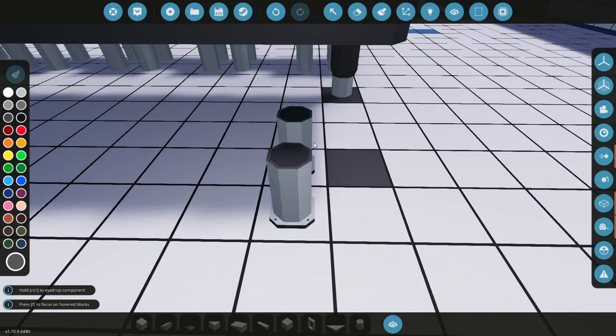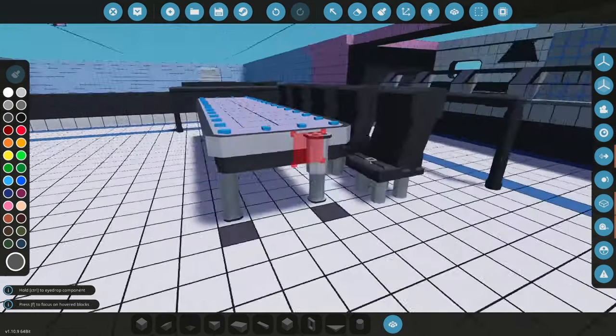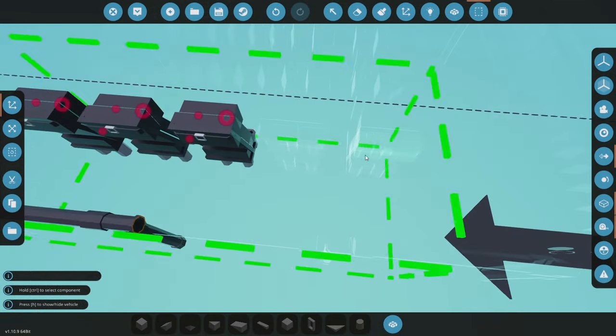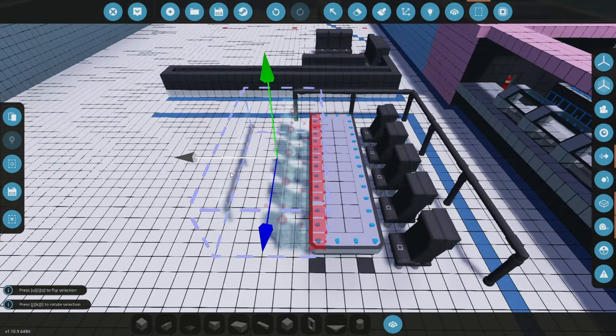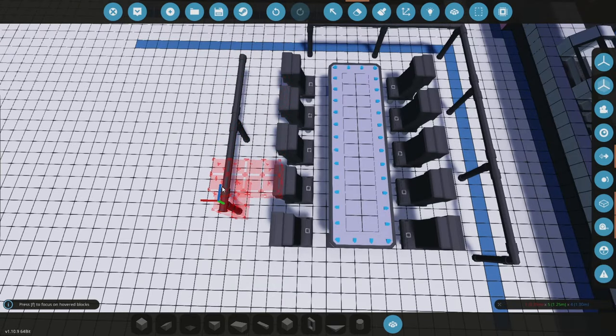And I'm also thinking maybe the table should get a bit longer, but it's one of those things, like, it probably doesn't really matter that much. Look how much those seats take up. Whoops, I tried to flip them. That's not gonna work. Copy this, rotate it. Get rid of these pipes back here.